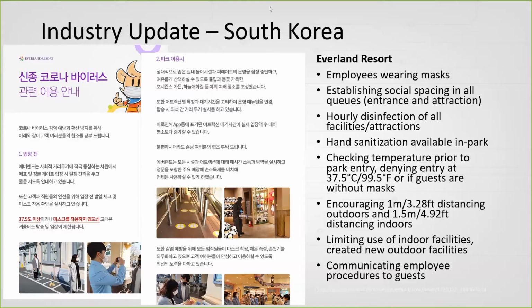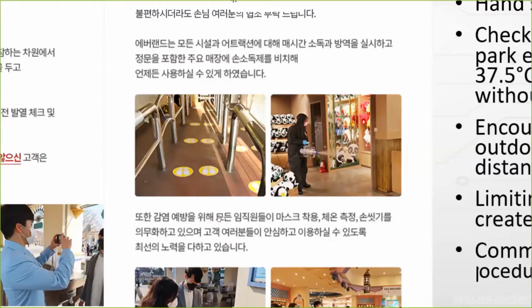They are establishing social spacing in all queues, not only maybe normal outside queues where generally you can't control it, but even attraction queues. So I thought the image there in the middle of the screen where you see the yellow feet on the ground is a normal attraction queue line where they've gone ahead and indicated the proper spacing to allow for social distancing. Thank you very much, Randy.